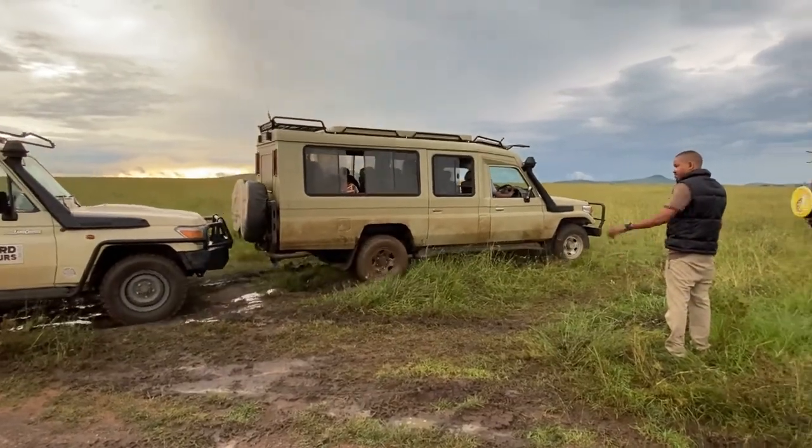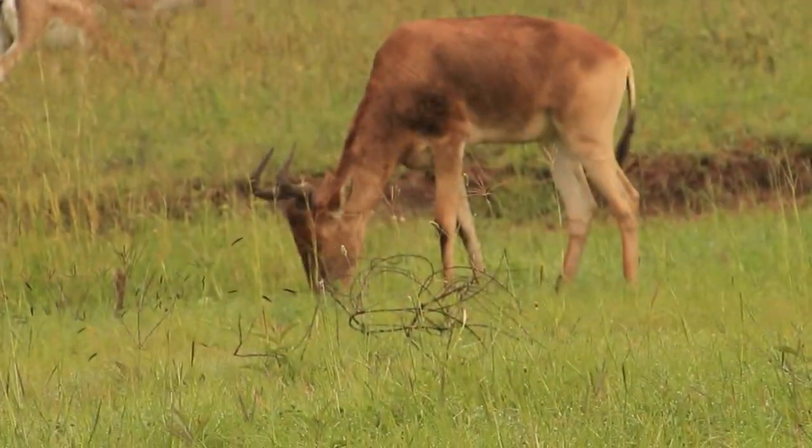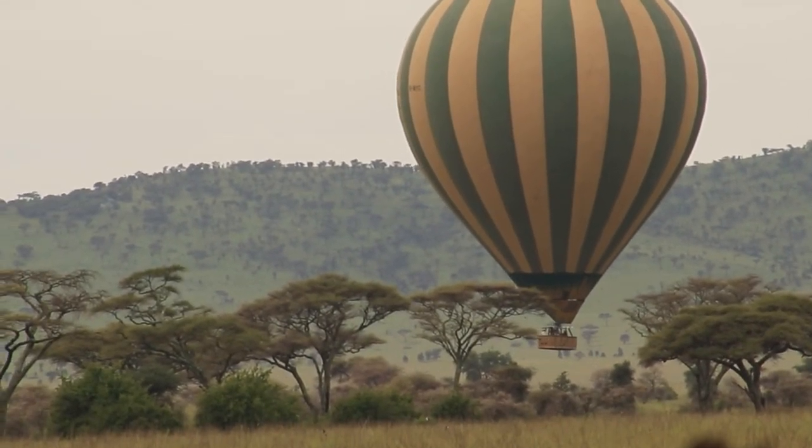And here we got a chance to see lions, jackal, gazelles and hyena. Early morning hot balloon ride is very popular here.